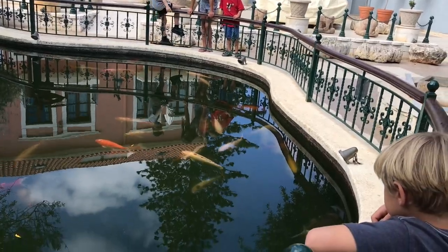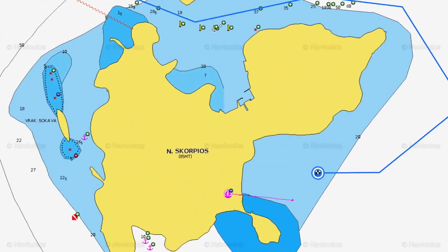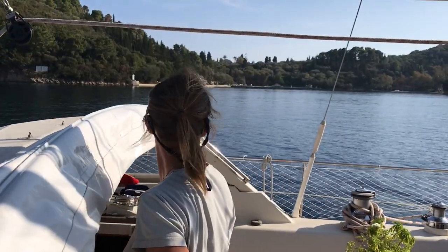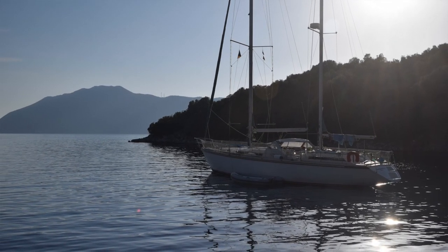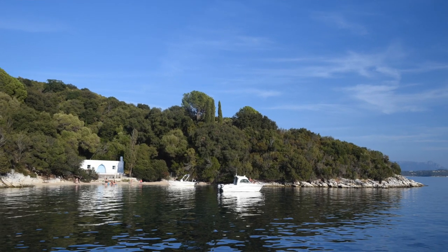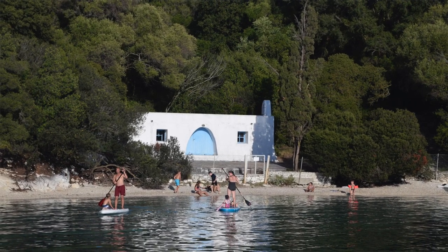So after a quick stop in Fiscardo, we went past the island of Scorpius. The island of Scorpius is still heavily guarded, as it was owned by Aristotle Onassis and his wife, who used to be married to President Kennedy. So you can't really get too close to the island, but we do know about a little beach around the south side, and we decided to go and anchor there.